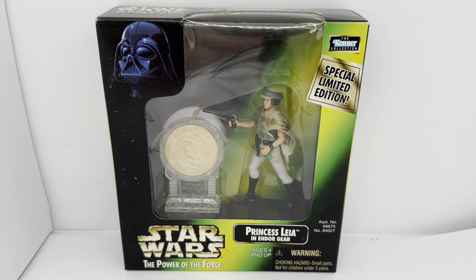Okay, so this is the box that it comes in. It says at the top, the Kenner Collection Special Limited Edition. You see an image of Darth Vader's face on the left-hand side. Behind the window you can see the gold collector coin in its stand, and the figure, which is Princess Leia dressed in her Endor gear. It says Star Wars The Power of the Force, Princess Leia in Endor gear, ages 4 and up, assortment number 64975, number 84027, and a warning: choking hazard, small parts not suitable for under 3 years.